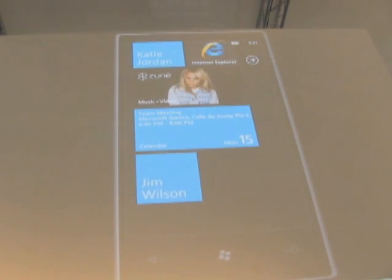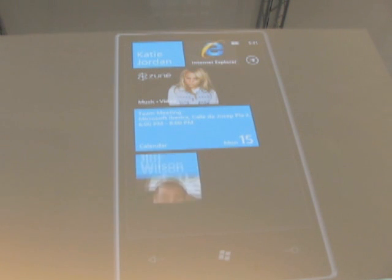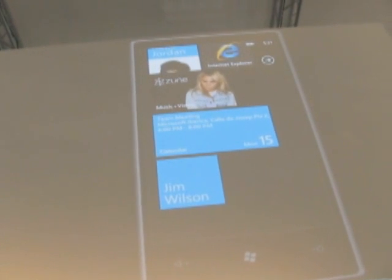As I go down a little further, I can access my music and videos. We've integrated a Zune experience into the Windows Phone 7 series. So I've got access to my music and videos right here. The artist that's on there, that's the last artist I was actually listening to on the phone. I have access to my calendar here. That also has my next appointment in it.